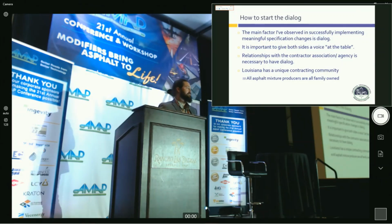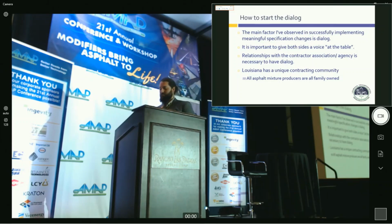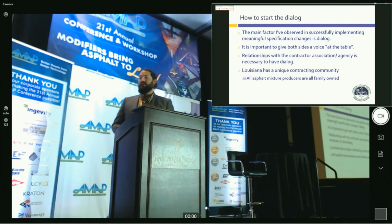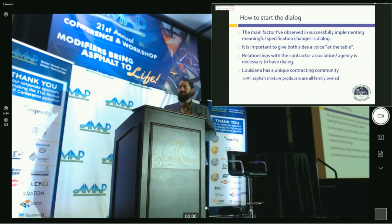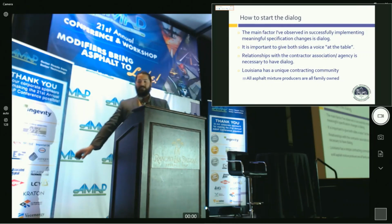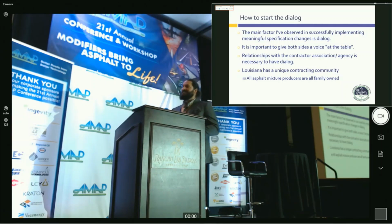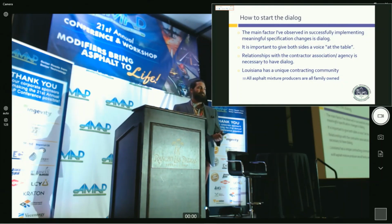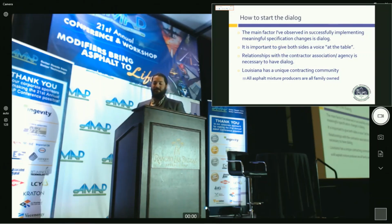Relationships with the associations are important because that's kind of your bridge between contractors and the agency. They kind of form that bridge, and Louisiana is unique, and Skip alluded to that too. Every asphalt mixture producer in our state is family owned. I've been a part of the asphalt industry since I was 5 or 6, and they've all seen me go from an annoying little child to an annoying larger child. So it's easy to have that communication, but if you're in a state where that's not possible, then you have to rely on the relationship with the pavement associations.